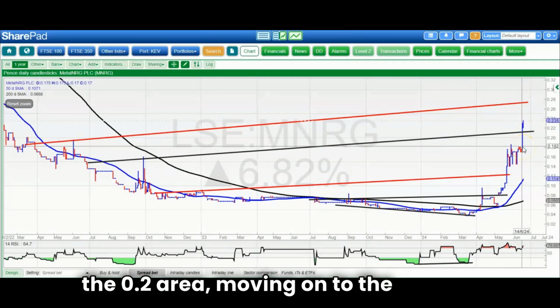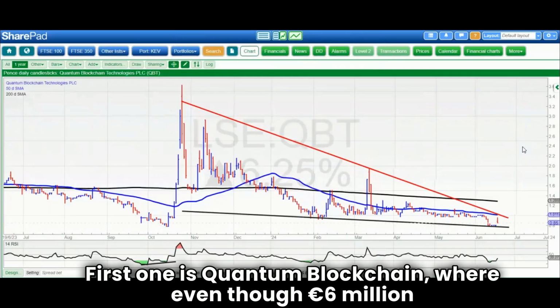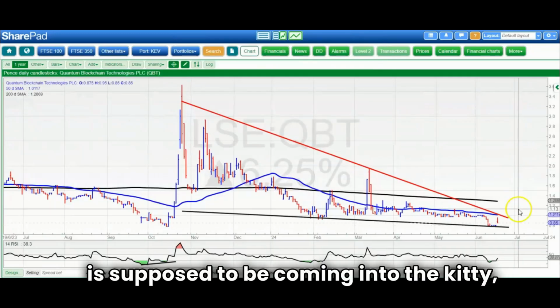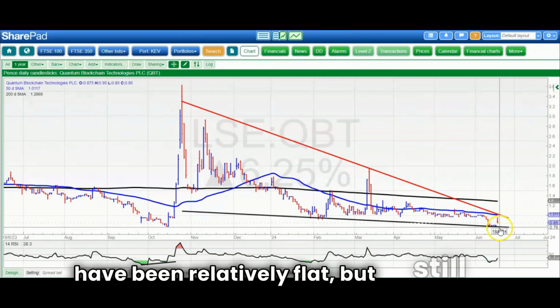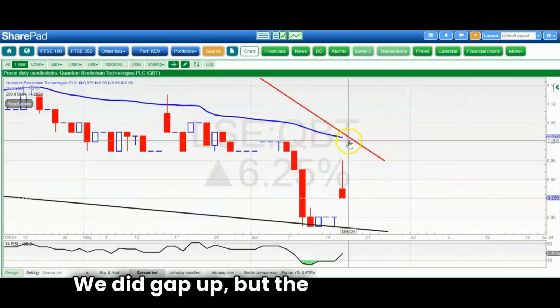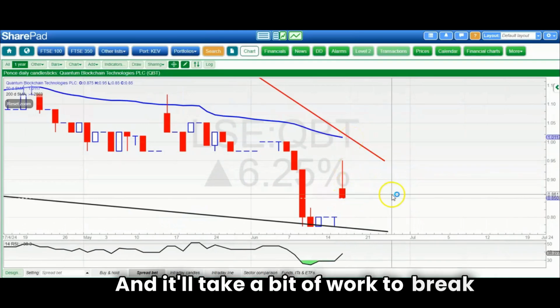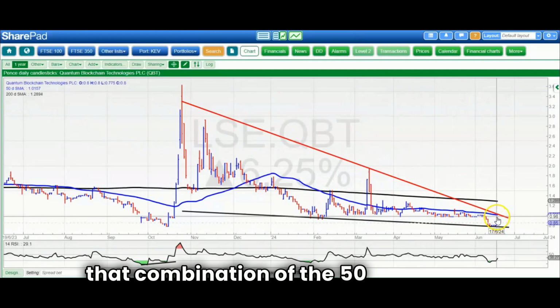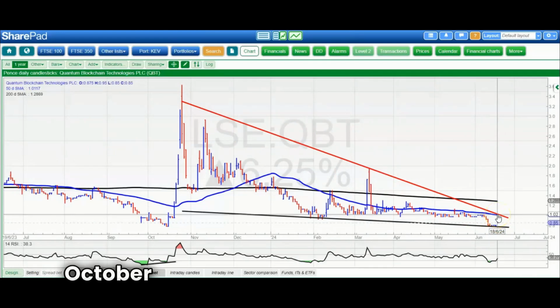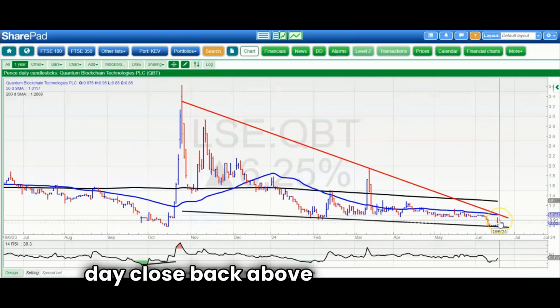Moving on to the last three. First one is Quantum Blockchain, where even though 6 million euros is supposed to be coming into the kitty, the shares have been relatively flat. We're still near the lows. We did gap up, but the resistance there at the 50-day line just around a penny, and it'll take a bit of work to break that combination of the 50-day line and the October 2023 resistance line over the near term.